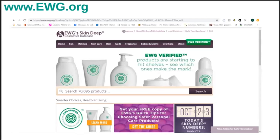And it's a really helpful tool, especially if you're in the store and you're like, okay, my shampoo's out, I'm going to try something different. It's a really helpful tool. You can scan a few things.